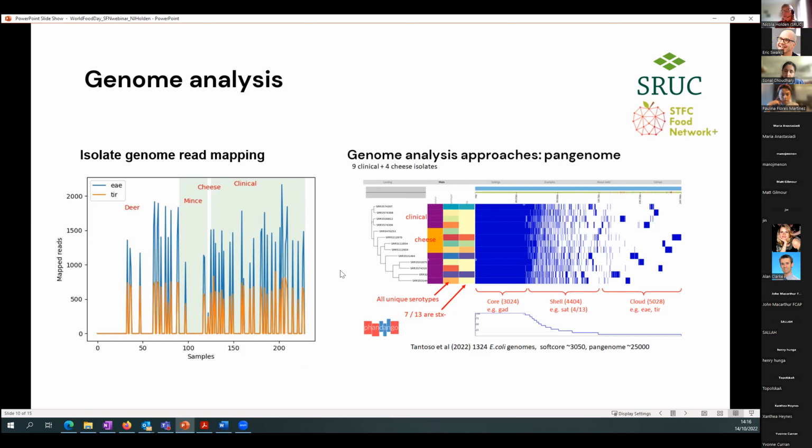The other type was unguided. So we didn't have any preconceptions like this. We would just simply compare one genome against the other. Now, I really don't have time to go into the detail. The bioinformatics approach is very nice here. But on the left-hand side of this panel on the right, we have a few of the different isolates together, clinical and cheese, for example. There's just a subset here.